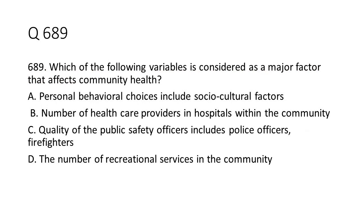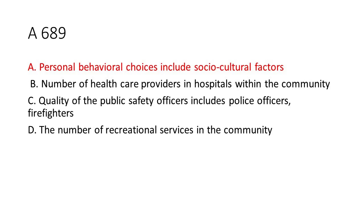689. Which of the following variables is considered a major factor that affects community health? A. Personal behavioral choices include socio-cultural factors. B. Number of healthcare providers in hospitals within the community. C. Quality of the public safety officers, includes police officers, firefighters. D. The number of recreational services in the community. The answer is A. Personal behavioral choices include socio-cultural factors.